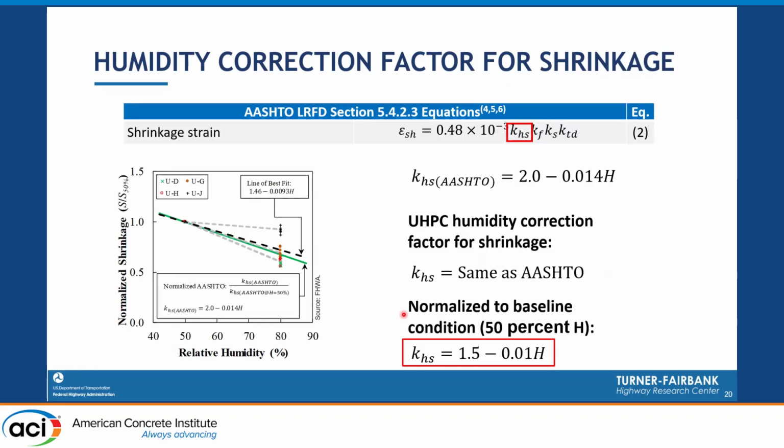We followed a similar procedure for shrinkage. There is another factor, the humidity factor for shrinkage. However, we noticed that our line of best fit is very close to what is in the AASHTO. AASHTO is shown with the green line. So we decided to adopt the AASHTO equation. However, because our baseline condition was different, the equations may look different because they are normalized to our 50% relative humidity.